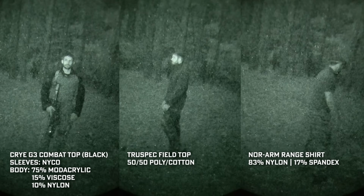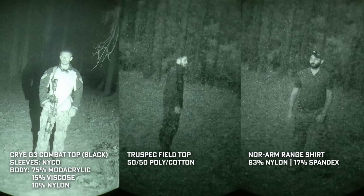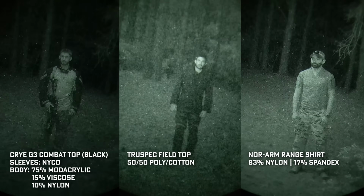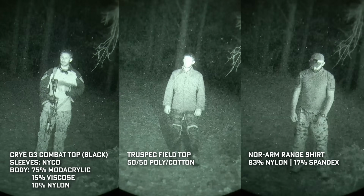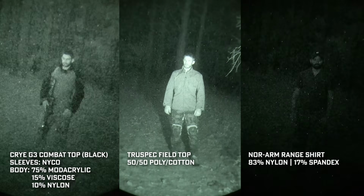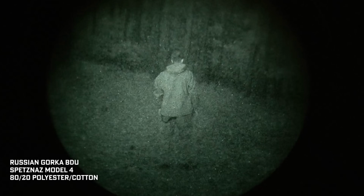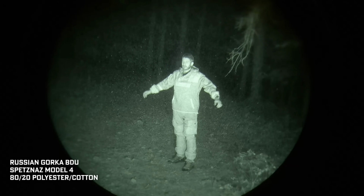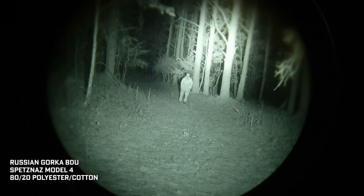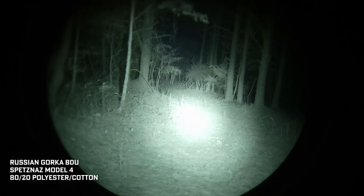Here the Cries have a monocrylic viscose nylon body, the True Spec field top is a cotton poly blend, and the Norarm rain shirt, which you would think just by looking at it in the daytime would really reflect under night vision, it doesn't. It's an 83 nylon, 17 spandex blend. The Russians are kind of dropping the ball with the Gorka BDU Spetsnaz Model 4. It is an 80-20 polyester cotton blend, and typically when you have more polyester than you have cotton, you start to get more reflectivity. But this is also because the Gorka has some slight water repellency, and this is something we're going to come back to.